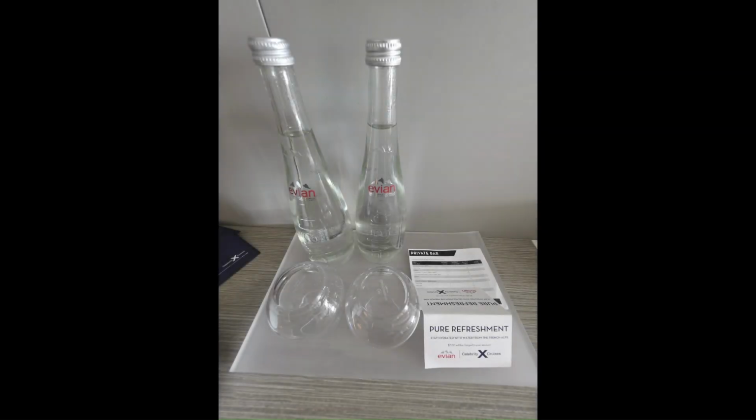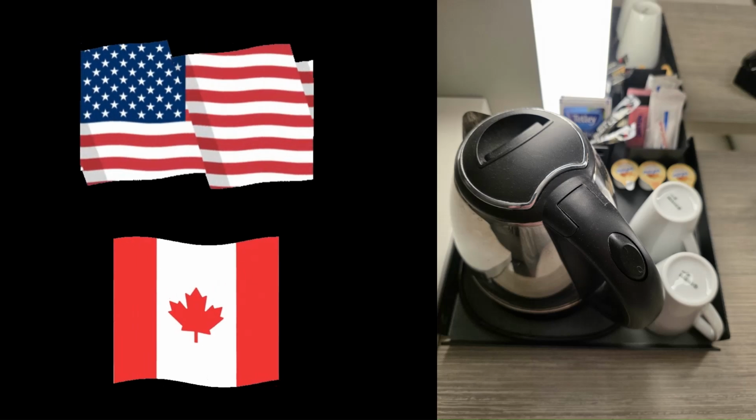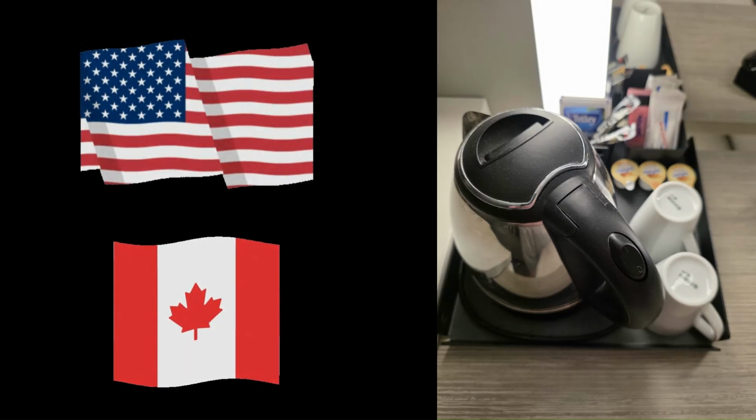These bottles of water are also something you'll find in your room. But these are not complimentary and will be charged to your account if you use them. We have spoken to Americans and Canadians who have sailed on ships sailing out of the UK, and discovered kettles in their cabins, and have said that they like this feature.